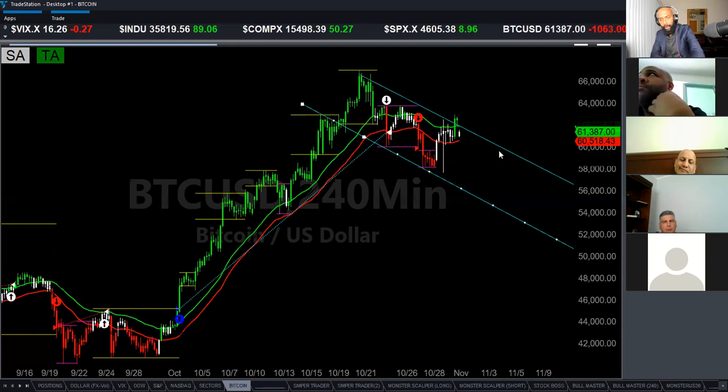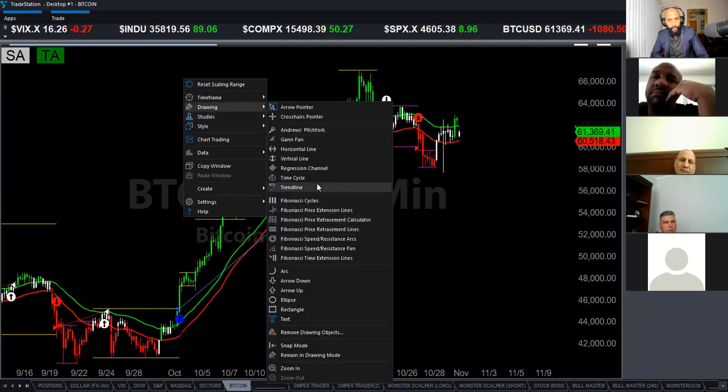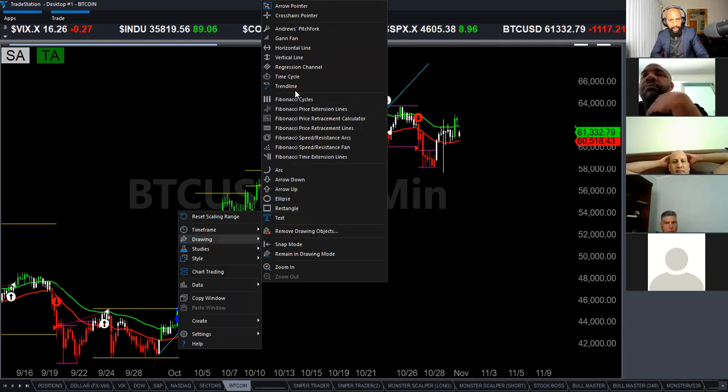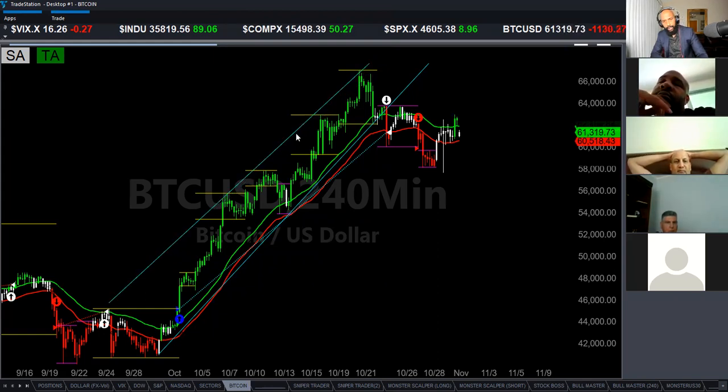If we're going long, and this is just good to do, you can draw a channel here, kind of like this. You don't have to do this, but it helps with your trading. Trend line here. You guys see that? Nice uptrend, nice. Holding within this channel right here. All right. You guys see that? Yeah.